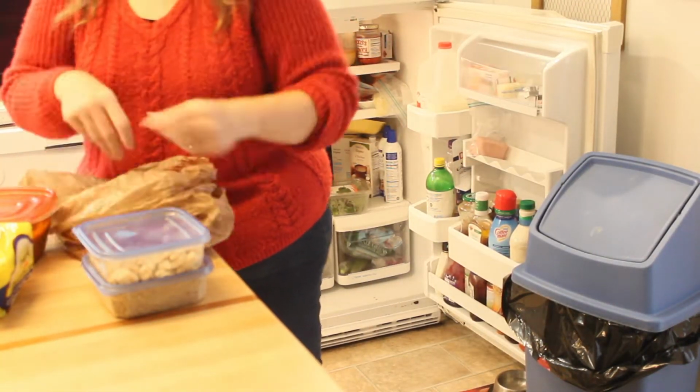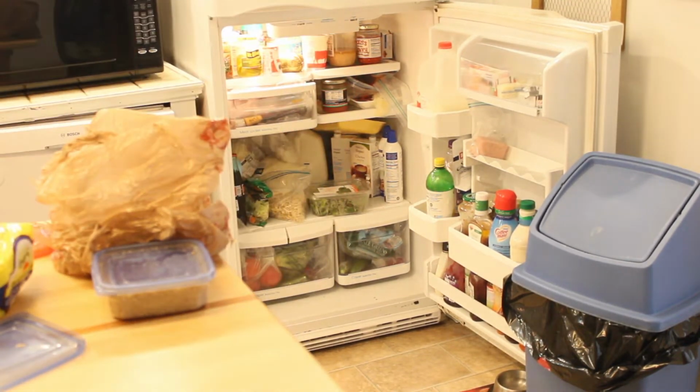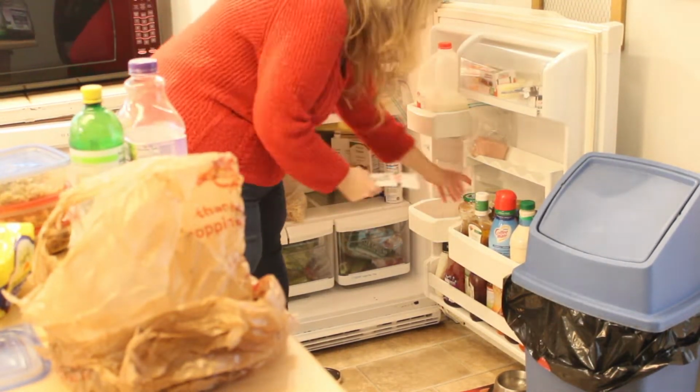So here we are at my messy refrigerator, and I'm going through and deciding what food is old and needs to go so that I can have some space to even see what is in that refrigerator. There's like nothing to eat, but my refrigerator is full.